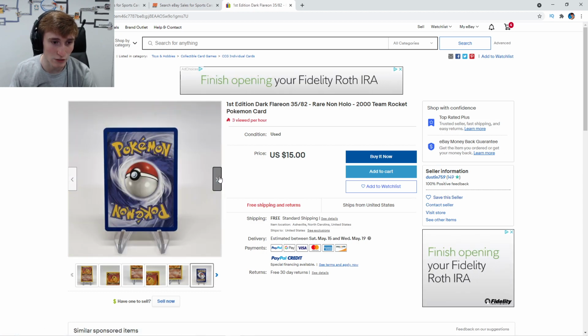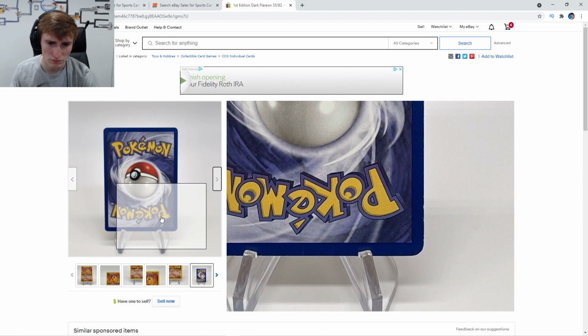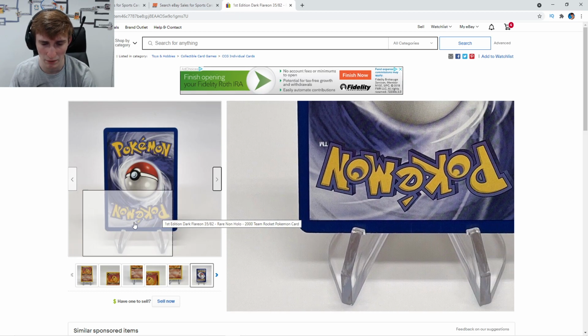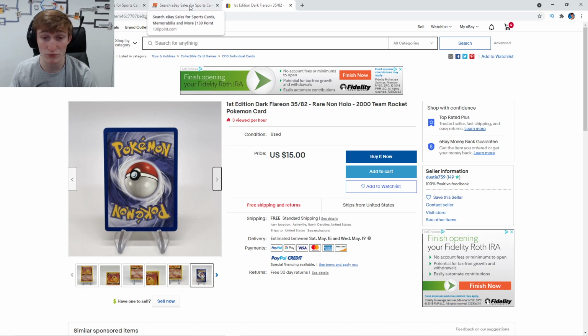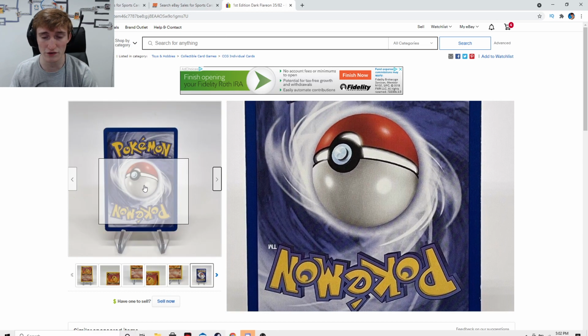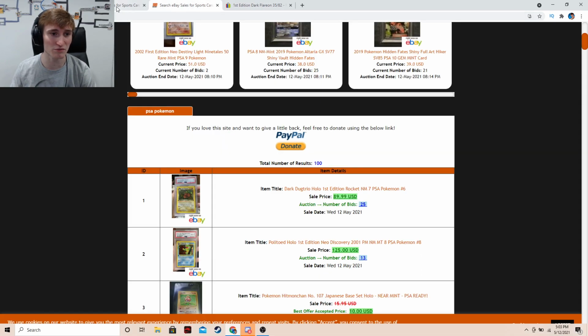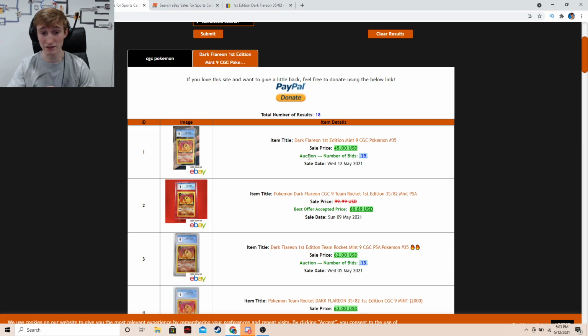So look at the back. Yeah, you can see the right. There you go. So this would definitely not get a 9. It would probably get a 7 or an 8, which would drastically lower the price. And with current CGC grading prices, this card would not net you any profit to flip it. So basically what I'm saying is right now the price is at least this auction price.